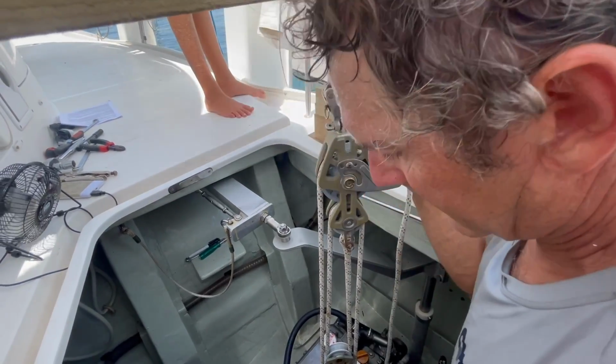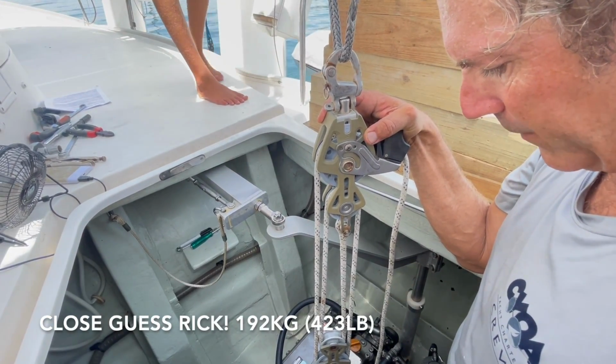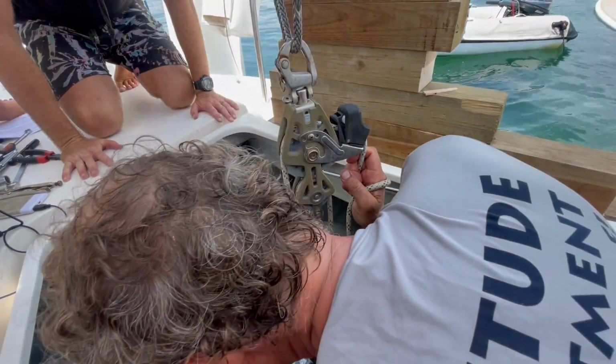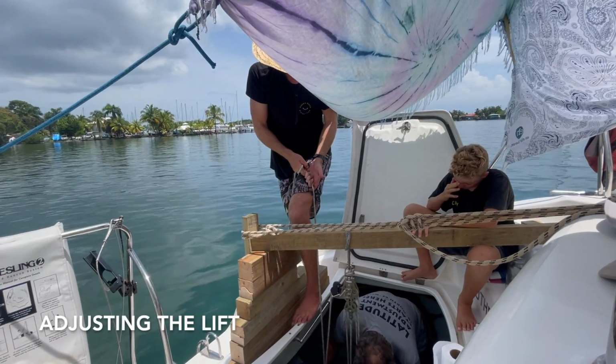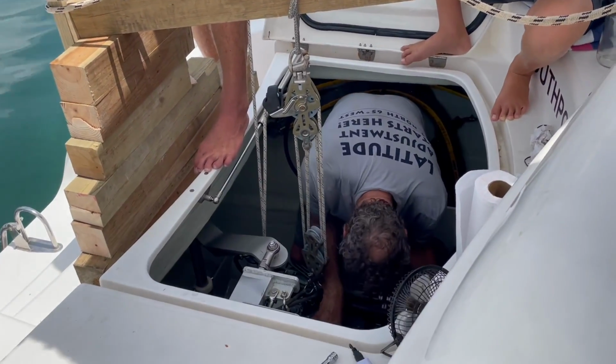How heavy do you think the engine is? I'll bet you she's 300 to 400 pounds, and I might be wrong. What are you thinking? I'm thinking that it's harder to pull than I thought it would be. Yeah, give it back to you or pull? No, you pull. Here we go. That's good. So we're almost free.